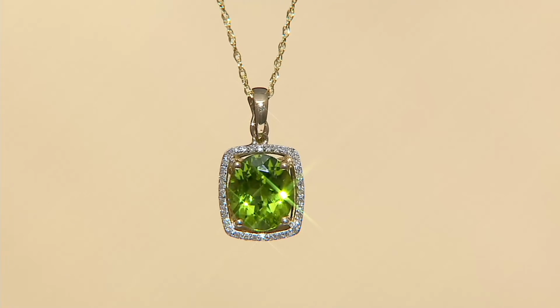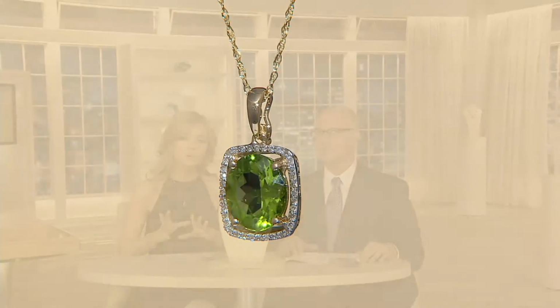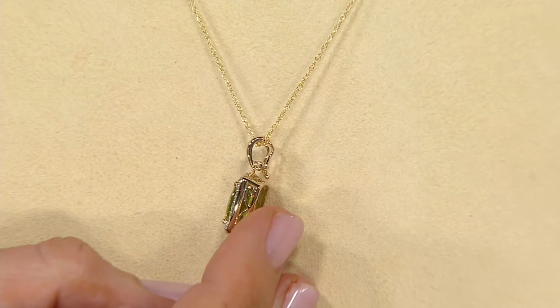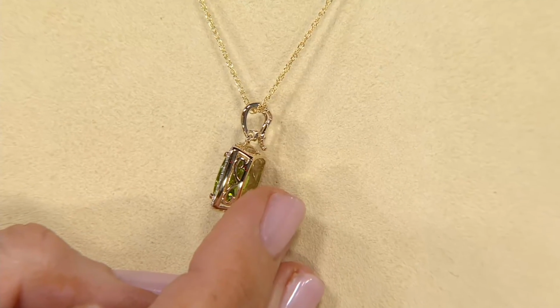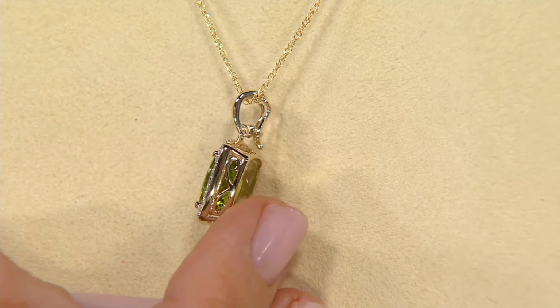So what do you do then with a stone that large? I feel like if we simply prong set it, put a bail on it, didn't include the chain, still a great offer. It's all about the stone. And while it is still all about the stone, we've framed it like the work of art it really is. So you wrap it in those beautiful diamonds, you frame it in that 14-karat gold. I know we're calling it a pendant, but it's an enhancer, clearly. You open that up, you put it on nearly any chain because that's a good, generous bail.